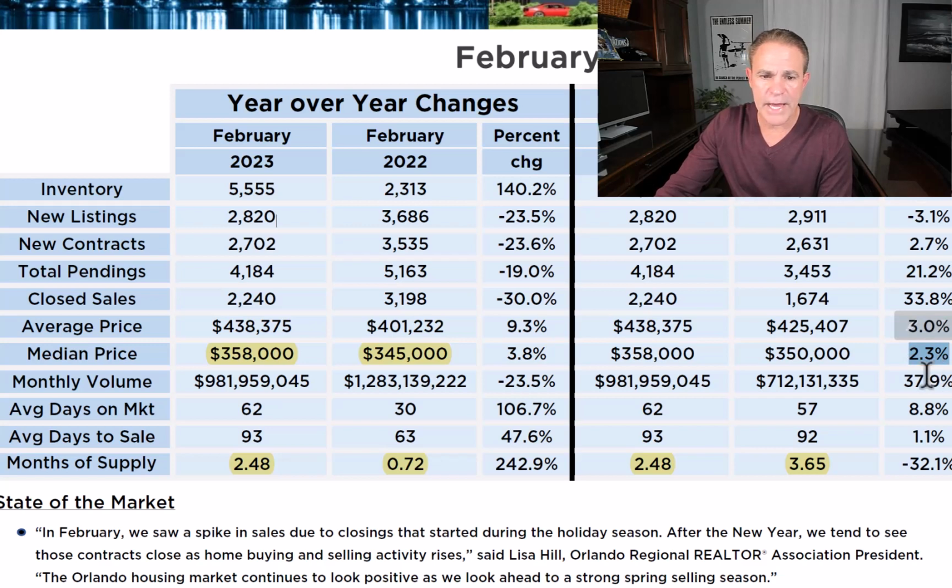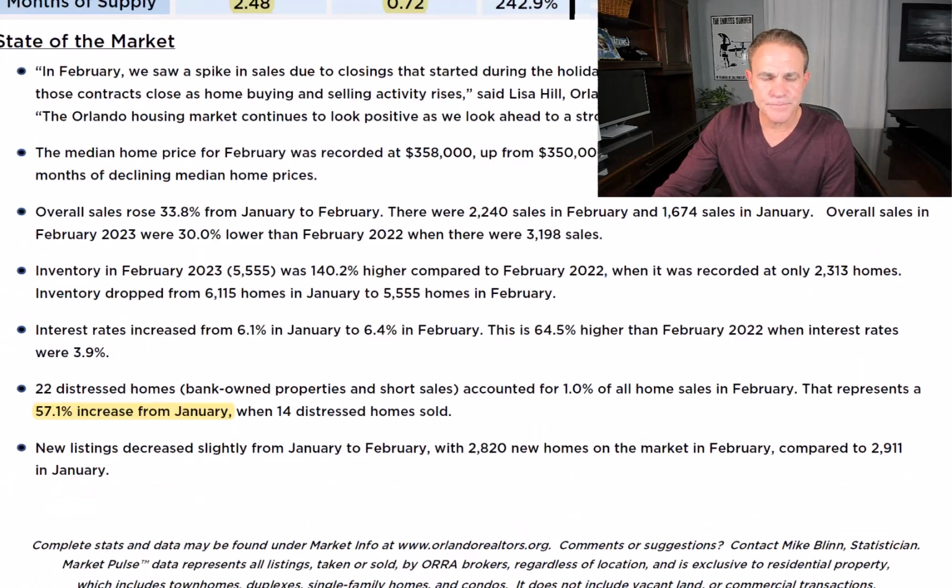So pretty flat market. Months of supply. We went from less than a month of supply, meaning that you could sell the whole supply in 0.72 months based on the transactions for that month, to having 2.48 months of supply. And if you look month over month, we went down from 3.65. Inventories dropped another 32.1%.